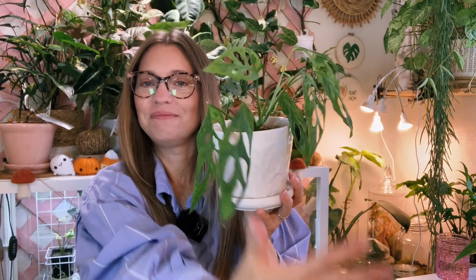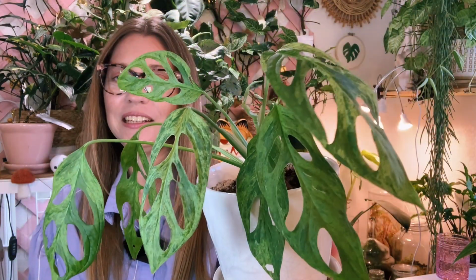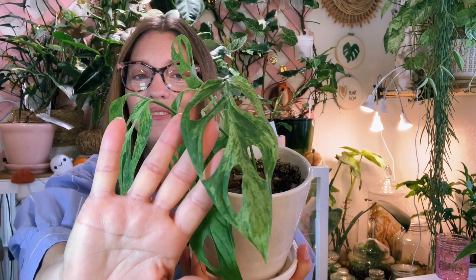You can see how it has grown, like going that way, towards the window. This is the back against the wall. This is where the light source is. So it is growing forward, but still a beautiful plant. Really love this one. Really happy with it. So that is Monstera Adansonii variegated. Love those big fenestrations. So beautiful.